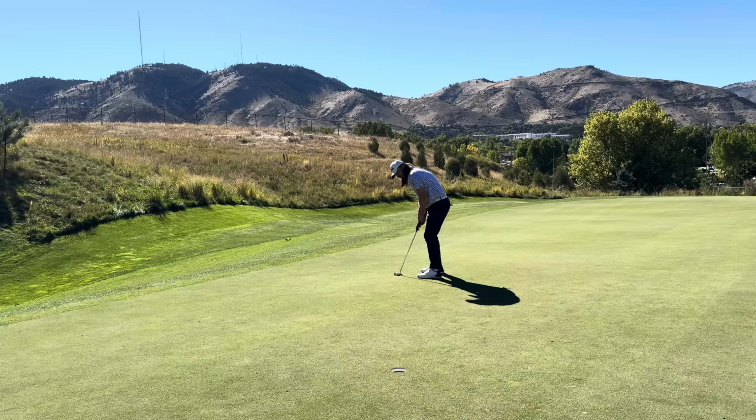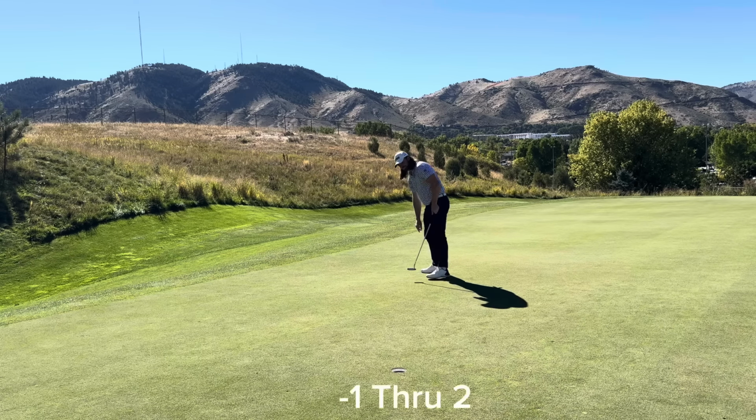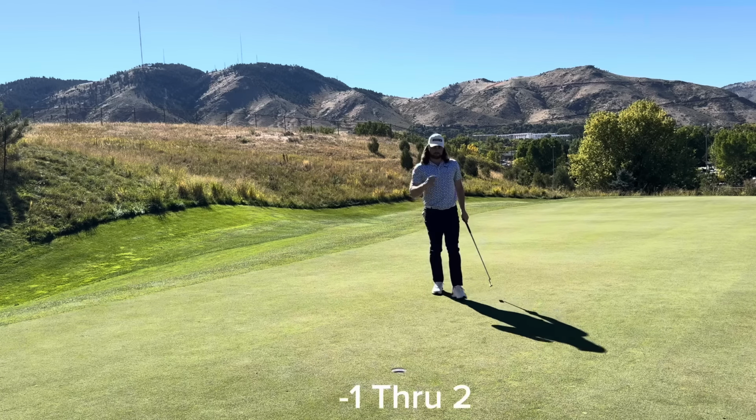So I'm doing a lot of work mentally and physically to shore that up. But in this instance, made an awesome up and down. And if you guys are asking me what do I need to do to be competitive, well, in a nutshell, it's that right there. I need to get much better in that range in terms of having a 20 to 40 yard shot and then making the putt. That will be a game changer for me.